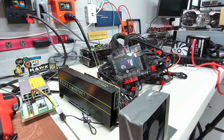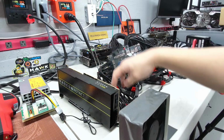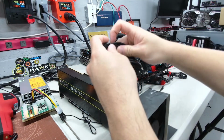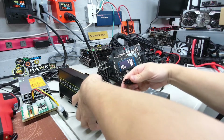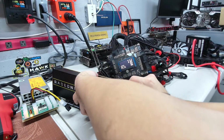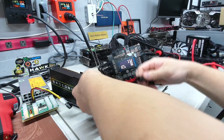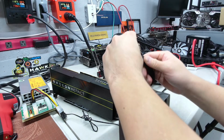Squid Mining, there he is, the gentleman that sent me this Radeon Instinct MI50. Okay, all right, let's turn this thing on. Hold on, let me plug back the PCIe here. So we're gonna. It's been a while since I've tested GPUs. I think it's been like months.